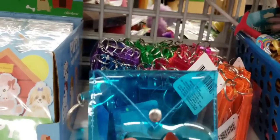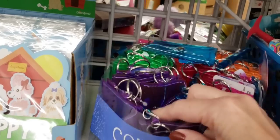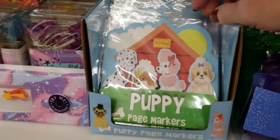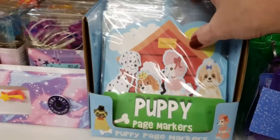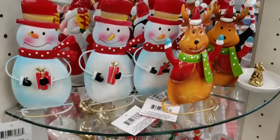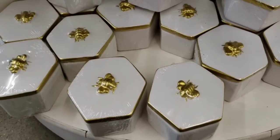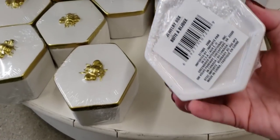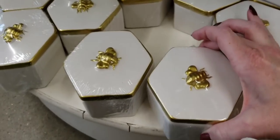These are cute little coin purses. Something cute to put your credit card or license in it. Here's some puppy page markers, just like the sloth ones. They had some of these back in stock. They're like tin. Christmas snow globes. And look at these. These are nice. A jewelry box. Very nice.